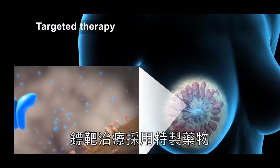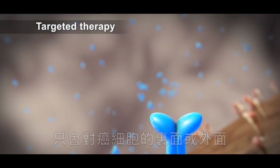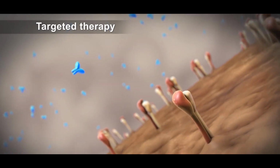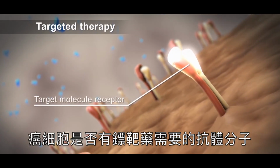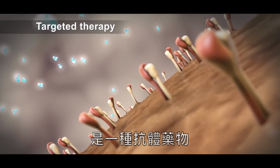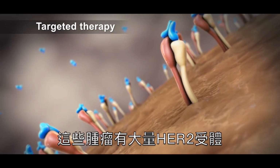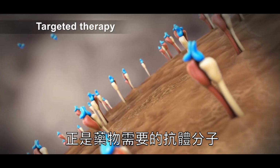Targeted therapy uses specially designed drugs, such as monoclonal antibodies, that act on specific molecules inside or outside of cancer cells. Tests on the tumor samples can tell whether they have target molecules for these drugs. For example, Herceptin is an antibody drug that targets and slows the growth of HER2-positive tumors. These tumors have a high amount of HER2 receptors, which are the target molecules for the drug.